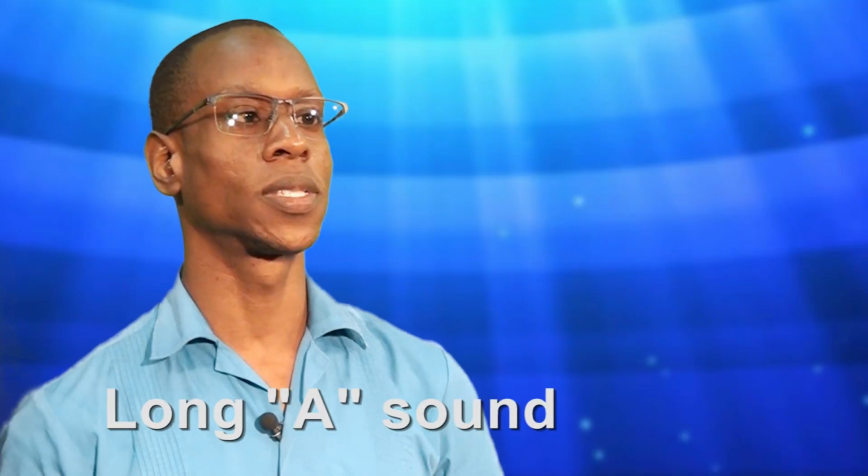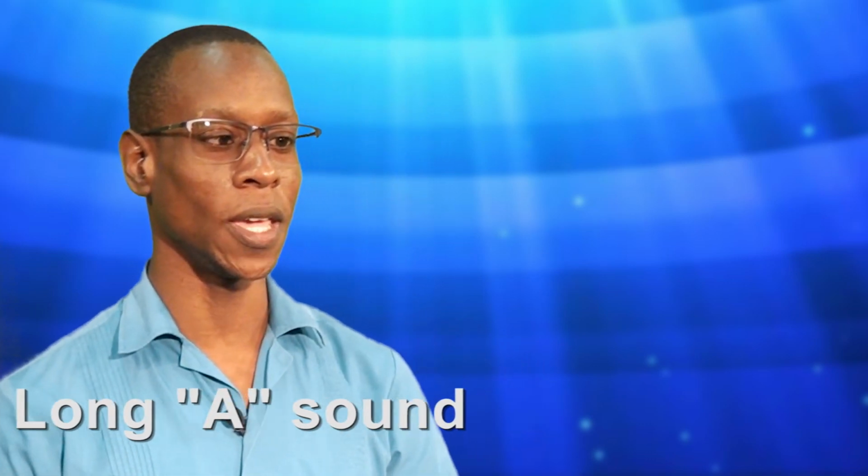So we said that all these words have the vowel A in them. But did you know that all vowels make two sounds? Do you know what these two sounds are? That's right, they all make a long sound and a short sound. When a vowel makes a long sound, it says its own name. So that means that the letter A would say A.